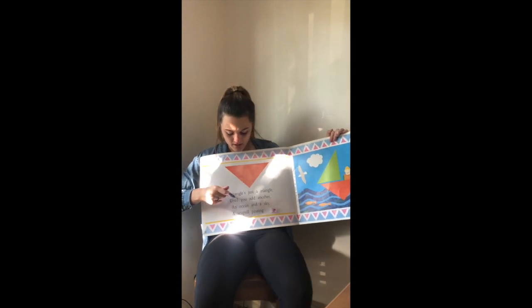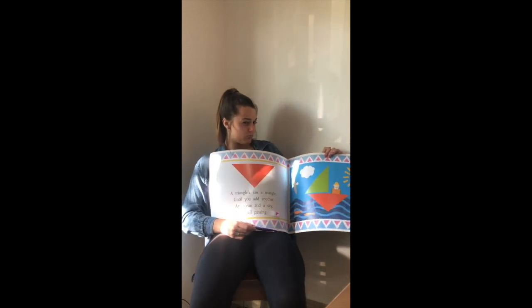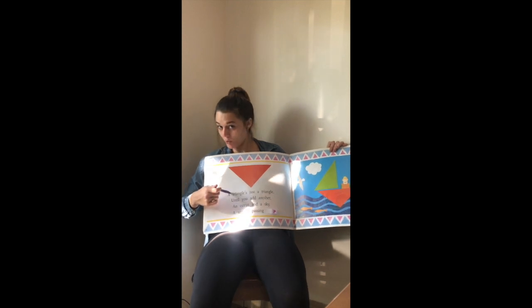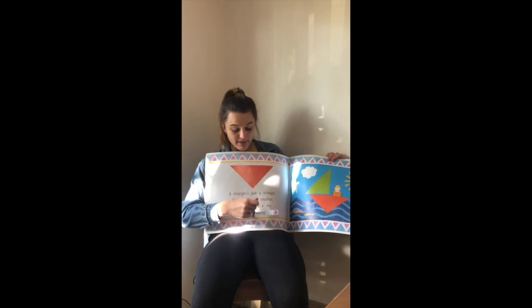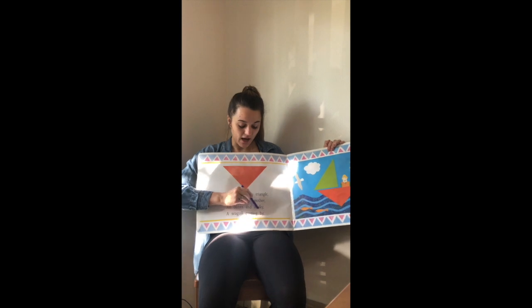All right. A triangle's just a triangle until you add another. An ocean and a sky, a seagull passing. Can anybody get this one? Not passing high, but that's a really good guess. Let's read it one more time. You guys, I want you to read this with me. Look where I'm pointing. A triangle's just a triangle until you add another. An ocean and a sky, a seagull passing by. Good job.